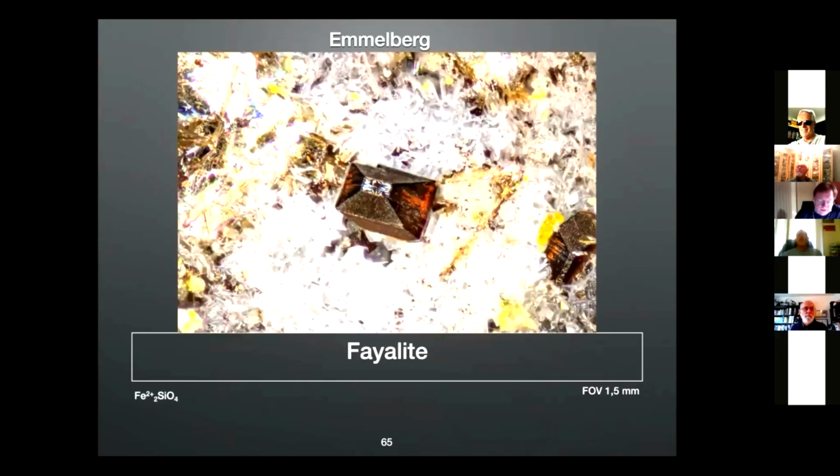This fayalite, and on the next slide forsterite, are the end members of olivine, where fayalite contains iron and forsterite contains magnesium. And this is fayalite, as can be inferred from the brown color, the opaque texture, and the orthorhombic structure, let's see that here, and here of course, is clearly visible. This sample is one of my oldest finds from some 30 years ago.